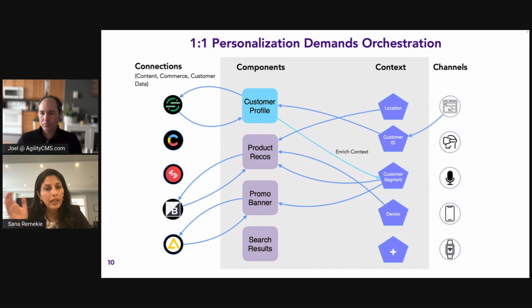So this is an example which I sort of touched on earlier, where you may have a CDP, such as Segment. In this picture, Segment is at the very top, you're getting a call to the personalization engine. The DX engine is in gray here, which is orchestrating the data and the content across the board. So the channel, such as web, from a specific, let's say, homepage, provides you with a customer ID. Now the DX engine is going to take that customer ID and send it through an API call to the customer profile component, which is a logical component within the DX engine that has the connection to Segment.